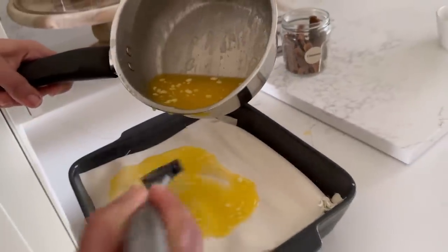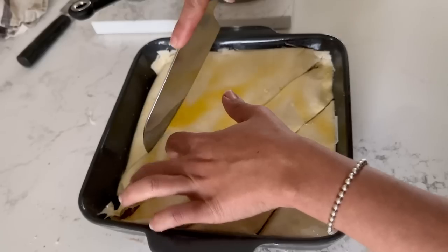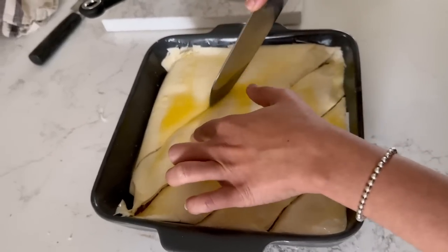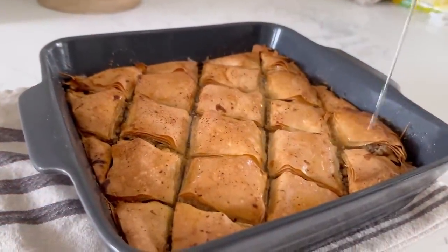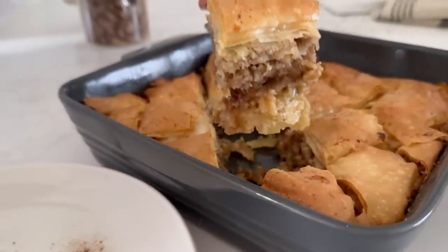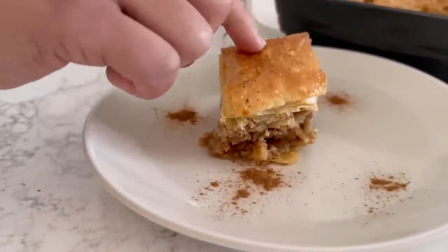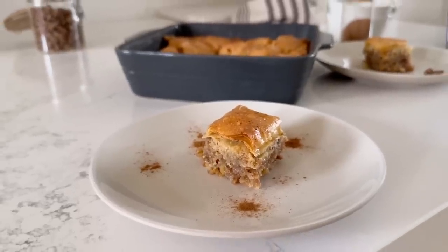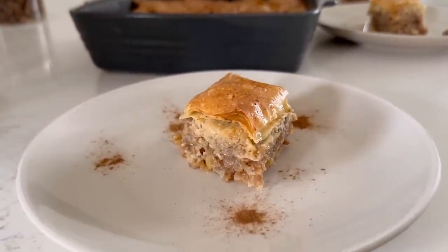Once you apply a liberal layer of that, you go in with some more phyllo pastry and just build. Add some butter on top, and then make sure you score the top of this. Why? So that once it's cooked, you can drizzle your simple syrup mixture onto the baklava and let it sit. This actually tastes better the longer it sits. So if you make this a day or 2 days in advance, it's perfect. Hope you enjoy this, guys. It's so easy, so simple, and delicious.